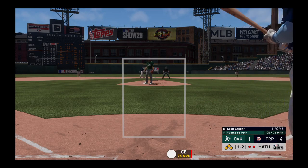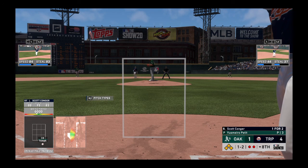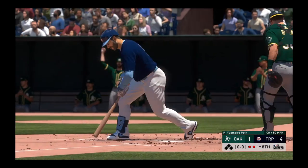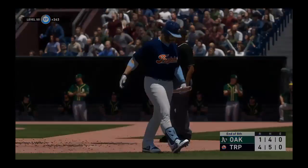Looked like he was on that one, but it's 1-2. Hey, that's the kind of swing you'd like to see a guy take with the bases loaded. He's going for the downs. And he strikes him out, so a missed opportunity at the plate as he strands 3 runners and the side is retired.